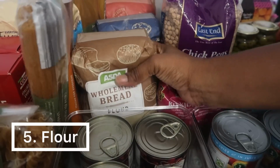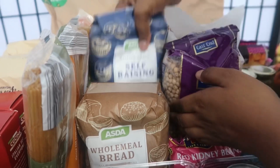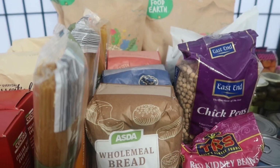Next on my list is flour, from self-raising flour, plain and bread flour. Store these in food grade buckets or in mason jars with bay leaves or in Mylar bags with oxygen absorbers.